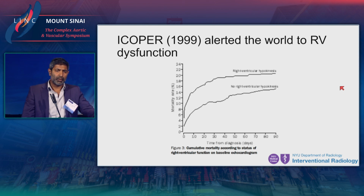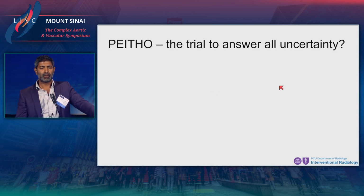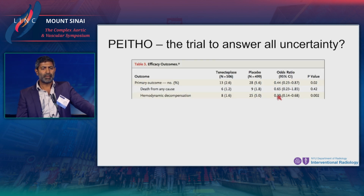Where did this concept come from, though? In 1999, the ICOPER study showed that patients with right ventricular hypokinesis had a higher 3-month mortality than those without. This all led up to the PEITHO trial, which was supposed to answer all uncertainty. Dr. Sterling referenced this trial. Basically, what it showed is that the placebo group, or the non-lytic group, met the primary outcome, which is not an outcome you wanted to have, of death and hemodynamic decompensation more often than the tenecteplase group.